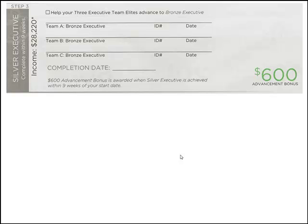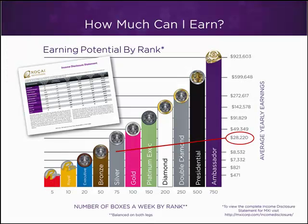All right, you want to keep going? Of course you do. Let's get you to the silver executive rank. Why do you want to get there? Because our average silver executive last year earned over $28,000 working part-time, maybe an hour and a half, 2 hours in the business on a daily basis.